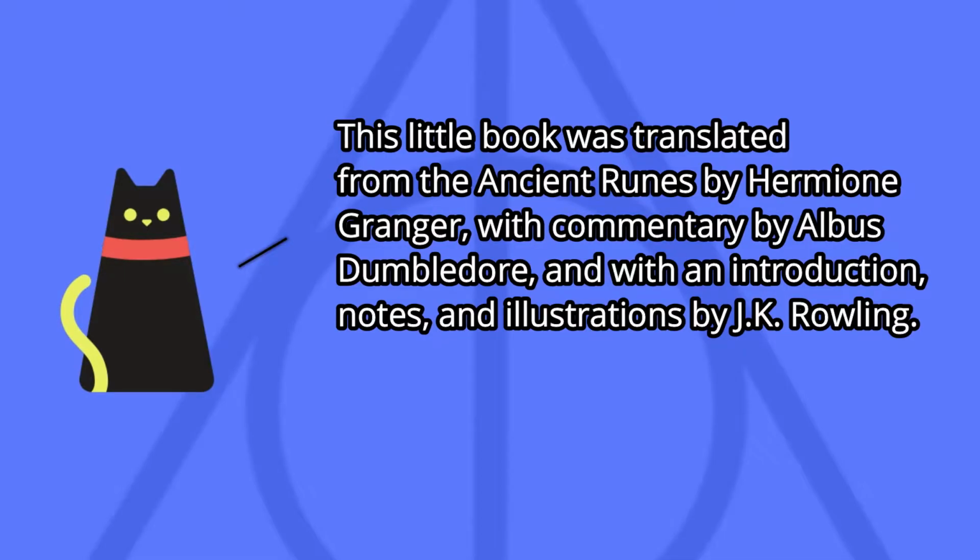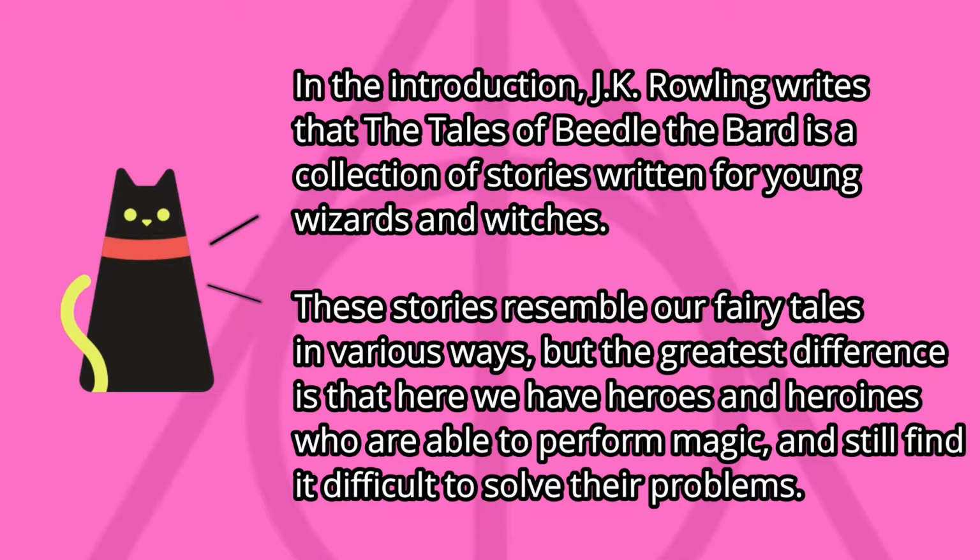This little book was translated from the ancient runes by Hermione Granger, with commentary by Albus Dumbledore and with an introduction, notes, and illustrations by J.K. Rowling. In the introduction, J.K. Rowling writes that the Tales of Beedle the Bard is a collection of stories written for young wizards and witches. These stories resemble our fairy tales in various ways, but the greatest difference is that here we have heroes and heroines who are able to perform magic and still find it difficult to solve their problems.